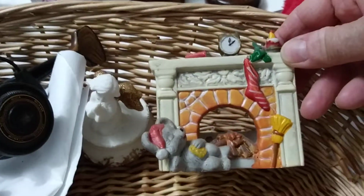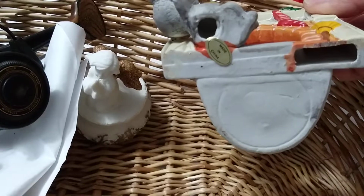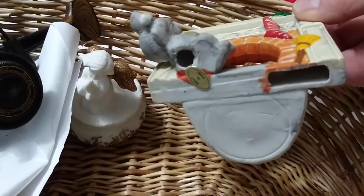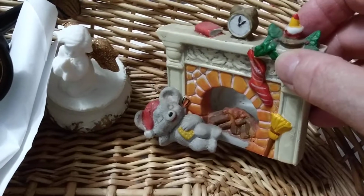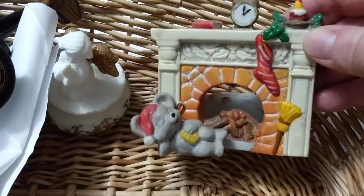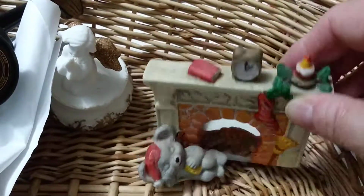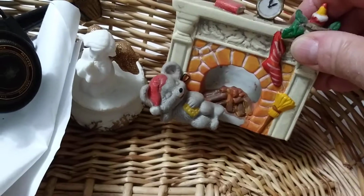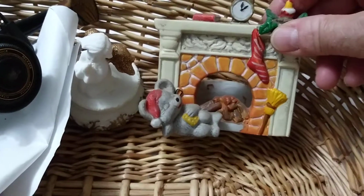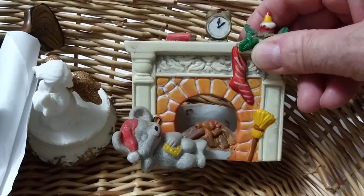Then we have this little thing. And again, this was made in China, so this is probably a cheap item. But it's cute. We have a little teddy bear sleeping here by the chimney with his stocking, so he's waiting for Santa Claus, Father Christmas, and it's made for a tea light. So this should be really cute, because the tea light, of course, is going to be behind the logs here, and should look good.